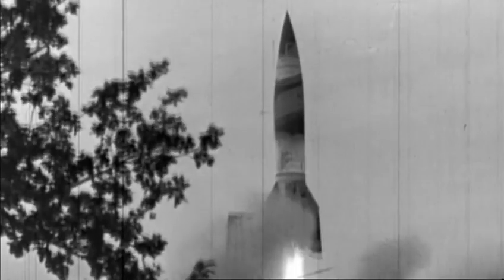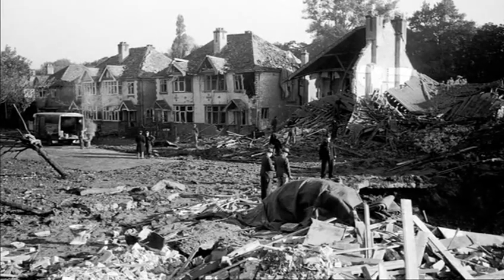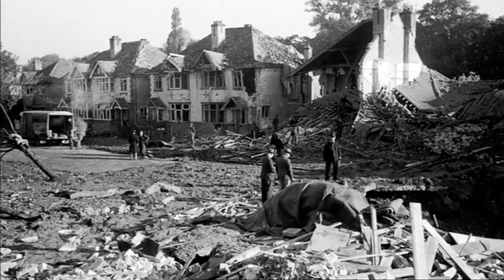In the early evening of the 8th of September 1944, there was a huge explosion in Staveley Road, Chiswick, West London. We did not know anything about them, and nobody told us anything about them. I think the government had decided that they were so frightening that we couldn't be told.